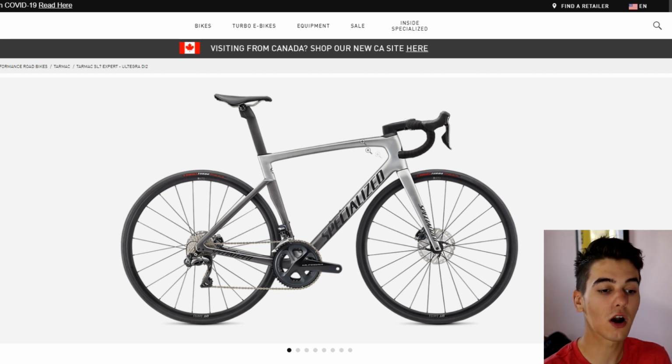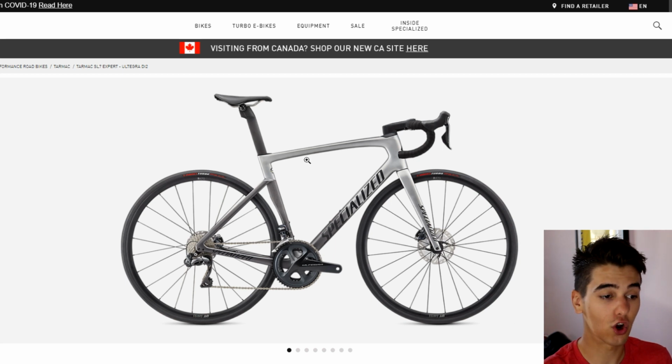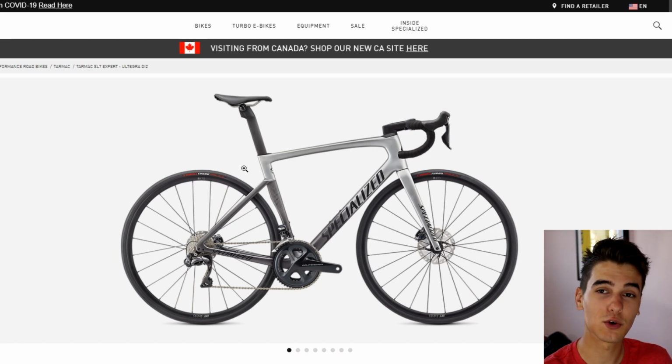But in terms of the cockpit, the tube shaping, and just overall the redesign of the frame, you can see that it has aerodynamic flares. And the same thing can be seen on the TCR. I don't want to bore you guys. If you know, you can just look up older iterations of the bikes and see how it's improved. But that's just a quick update of what they decided to go for. Instead of having the Venge, they want the Tarmac to be the best of both worlds. So let's look at the specs. That's why you came to this video. That's what you want to know.